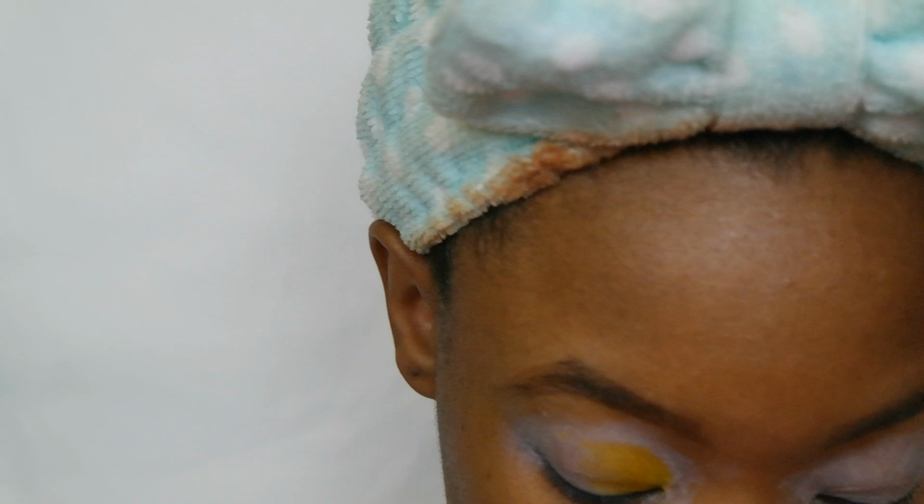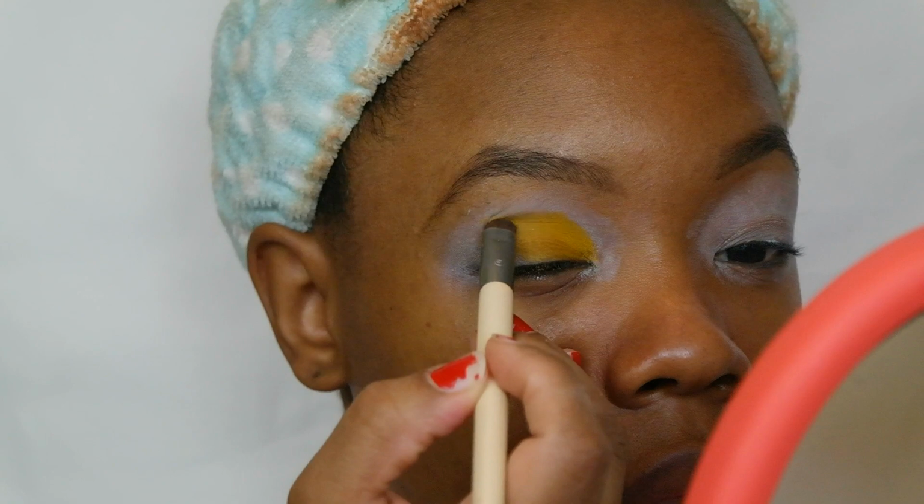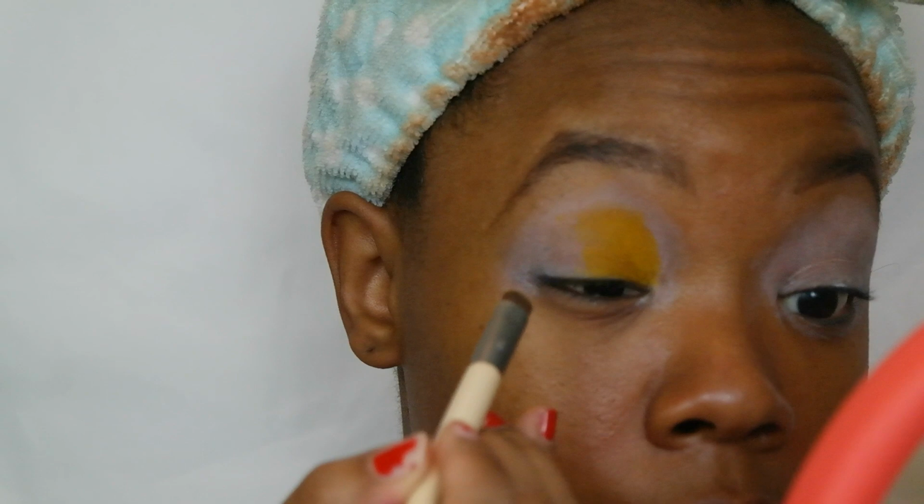And the color that I'm putting on my eye right now, it's the yellow from Juvia's Place. I'm sorry, I wasn't really paying attention to my own tutorial. Isn't that sad? Like I always say, I do these videos so far in advance, or so long ago, and then I'll do the voiceovers when I have time, depending on my internet speed. It's just all a hot mess.